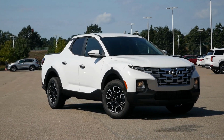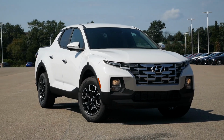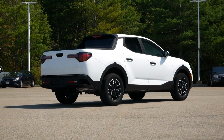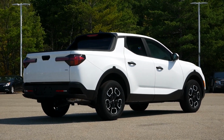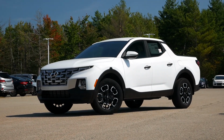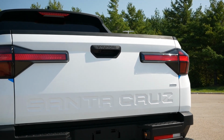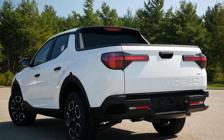Hardcore pickup enthusiasts have a difficult time accepting unibody chassis, as there will be a lack of ruggedness, and overall capability is limited. However, consumers looking for utility without sacrificing ride comfort are going to find themselves right at home inside the Santa Cruz. But the crossover-like driving dynamics don't diminish the off-road capability, as you have 8.6 inches of ground clearance to tackle unplowed roads during the winter. But if you're cross-shopping the Santa Cruz and Maverick, there's no difference in terms of ride height.